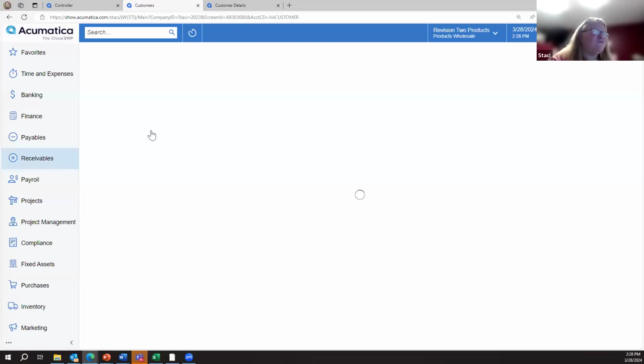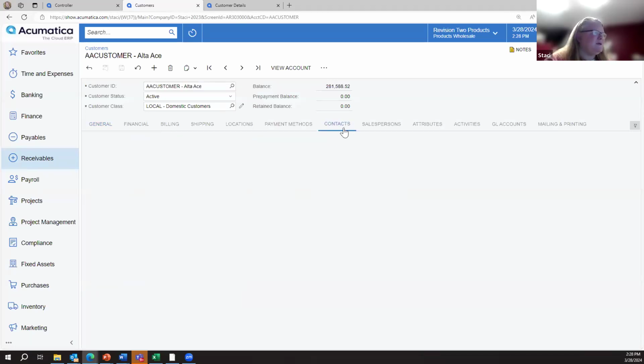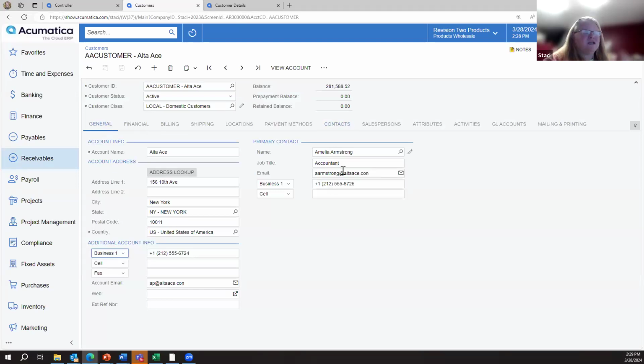Now I can update whatever information Amelia's calling me with. Maybe it's a new address, maybe it's a new phone number. I can add Amelia as a contact here. I could also add her back over to the general tab because she's the accountant and deals with the orders and the payments.